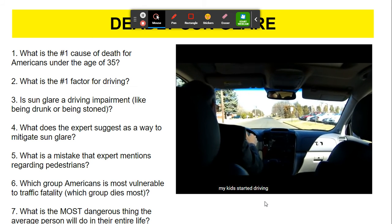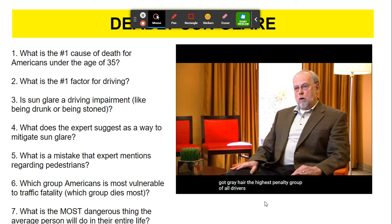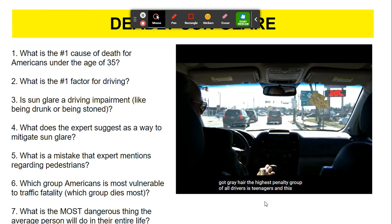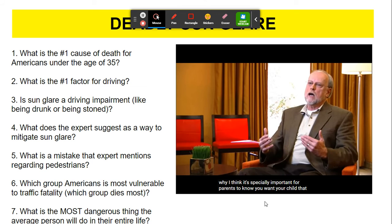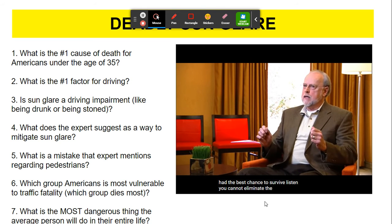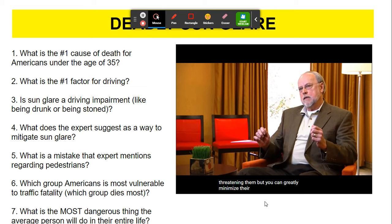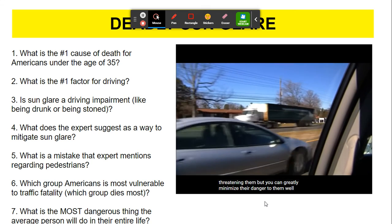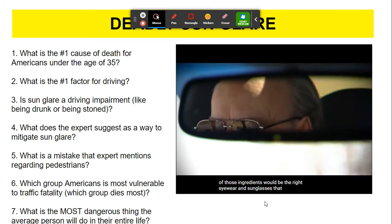When my kids started driving, that's when I got gray hair. The highest fatality group of all drivers is teenagers. And this is why I think it's especially important for parents to know. You want your child to have the best chance to survive. Listen, you cannot eliminate the risk for the number one cause of death out there threatening them, but you can greatly minimize the danger to them. Well, one of those ingredients would be the right eyewear and sunglasses.